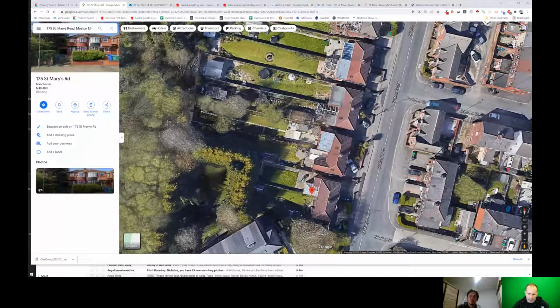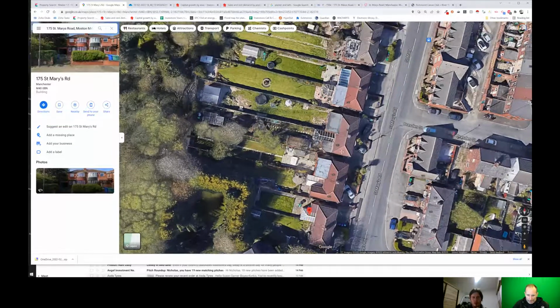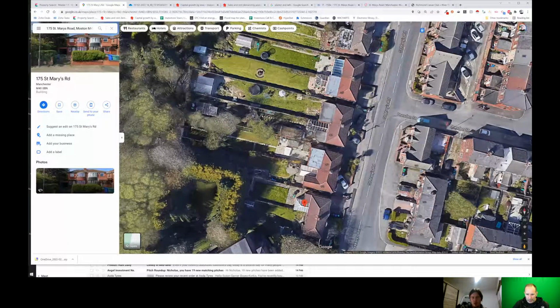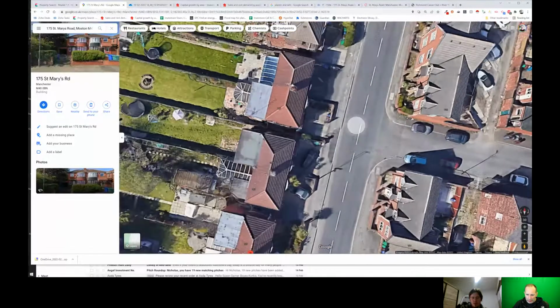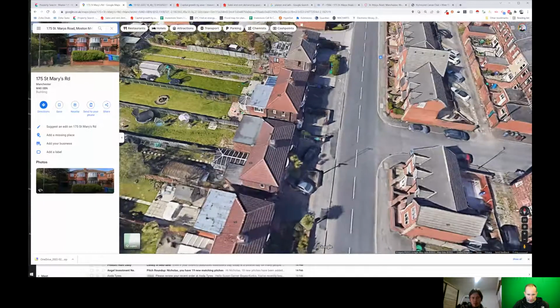So the main thing is that it should get EPC C if it's done properly, because you'd infill the cavities with insulation. And you can also add an extension. You can see a lot of property nearby have almost double extensions. Look at this monster here. This is the kind of thing this area demands, I suspect: a huge, double height extension. They're all extended.